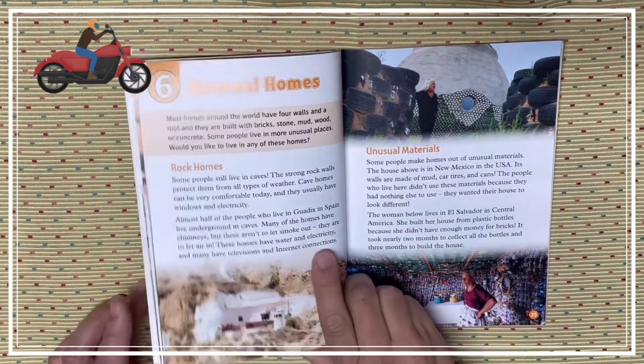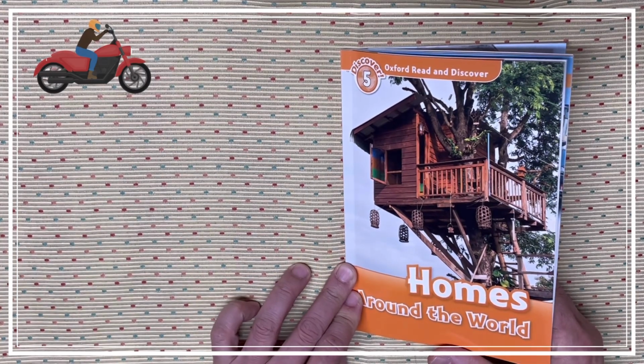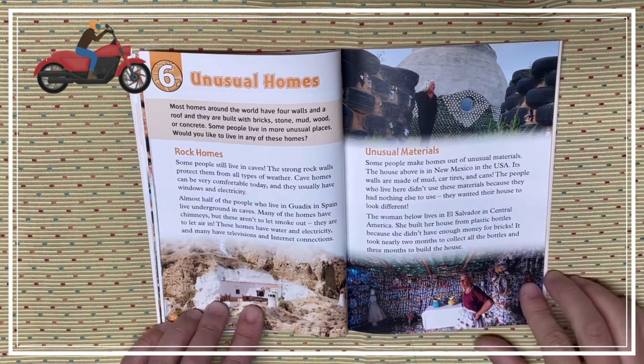Today I am going to read Oxford Read and Discover, Homes Around the World, Part B, Chapter 6 to 8.